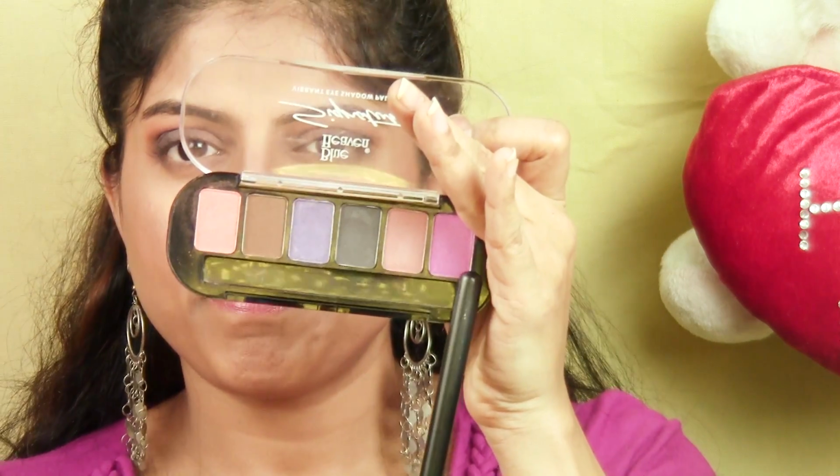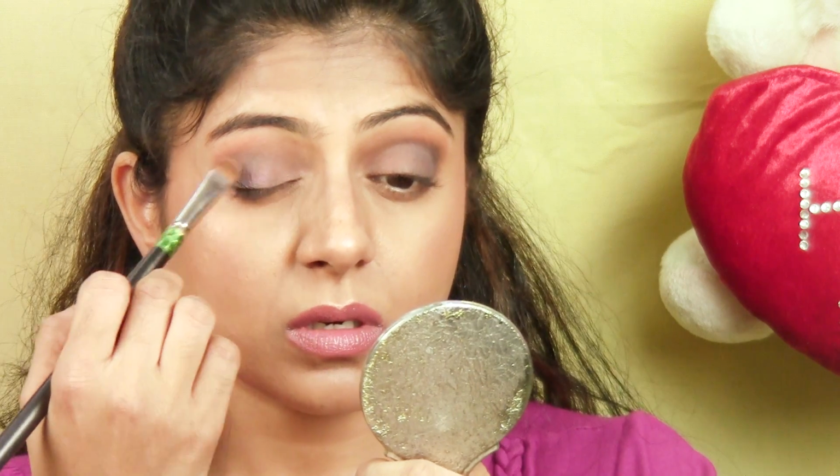And I'm thinking how to use this shade of pink. This is dusty kind of a pink. I don't want to use it on my lower lash line. I'll just try and use it here. Wow. This has blended in beautifully and it's really looking nice.